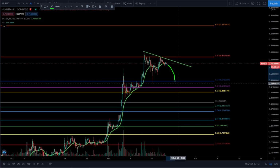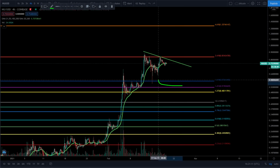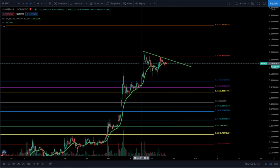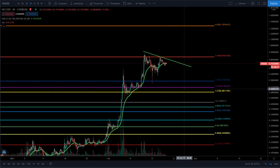If you do not break that 83 cents, be looking for a pullback. We could be getting a pullback over here to the 1618, which is 58 cents. I'm all over the place today. 57 cents is the support level that I'm looking for. We really do not want to break below 57 cents at this point. If we drop below 57 cents, I'm not going to be feeling as good about Nucypher.